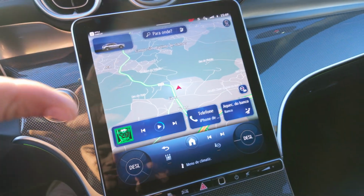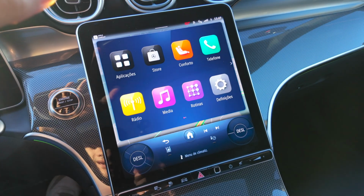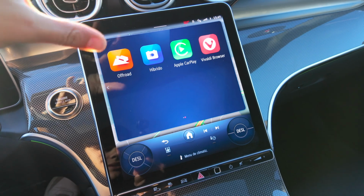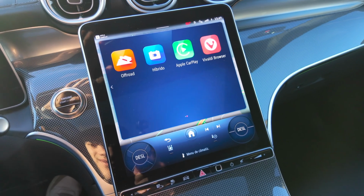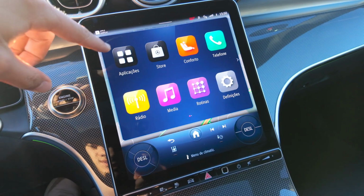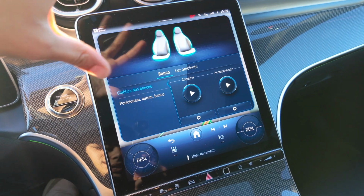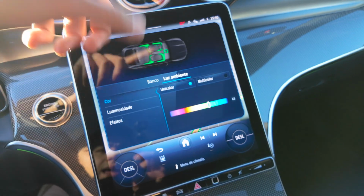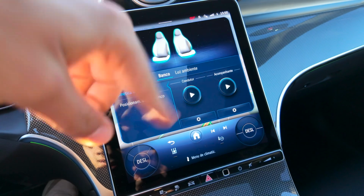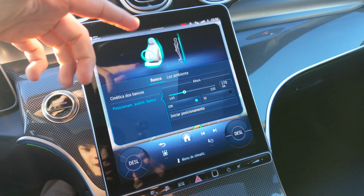Diving deeper on this main display of the car, it's a touchscreen display, and as you can see, you have MBUX. This is a very advanced car menu software system. As you can see, you have several options. You have the apps, the store, the comfort. If you click on the comfort, you can change any type of seat setting if you want, the ambient lighting if you want. Here you can customize your position of the seats. But you can also make it automatic.